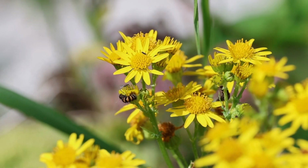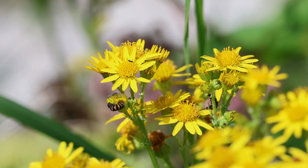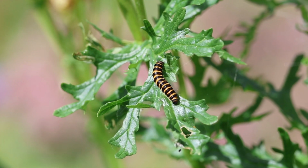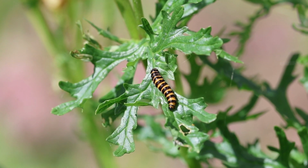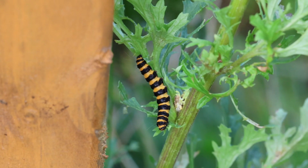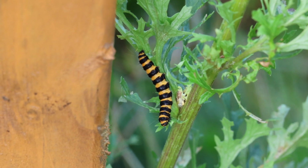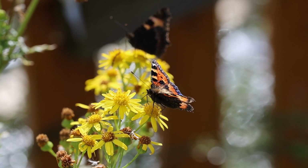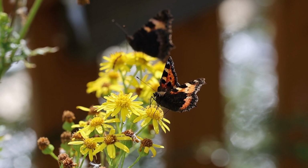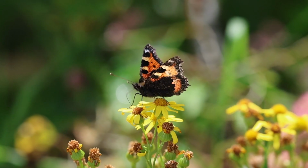The ragwort attracted cinnabar moths, whose caterpillars absolutely love ragwort. I didn't actually see the moths themselves visiting, but a bunch of their caterpillars feasted on the ragwort all during the summer. The caterpillars didn't last too long because the weather wasn't great during the summer. However, as the summer progressed into early autumn, tortoiseshell butterflies were very frequent visitors to the ragwort flowers, feeding right up until the time the flower heads went to seed.